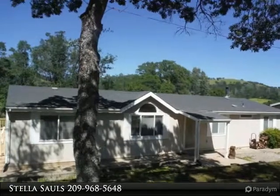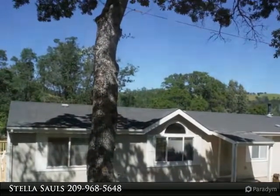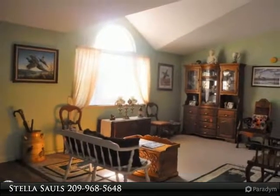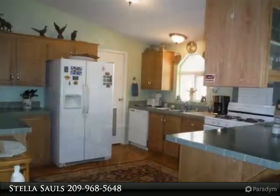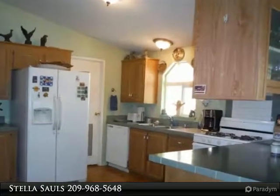This three-bedroom, two-bath home sits on 1.53 beautiful oak-studded acres. There is a formal living room and family room. The kitchen has a breakfast bar and dining area. The master bedroom is on one end of the house with the other bedrooms and bath on the other side of the home for privacy.